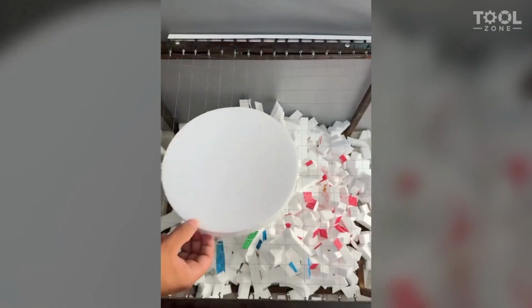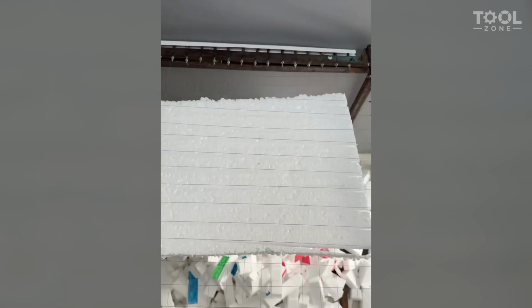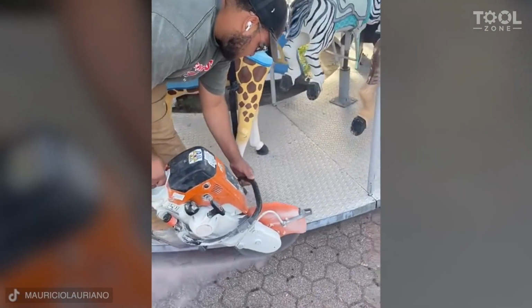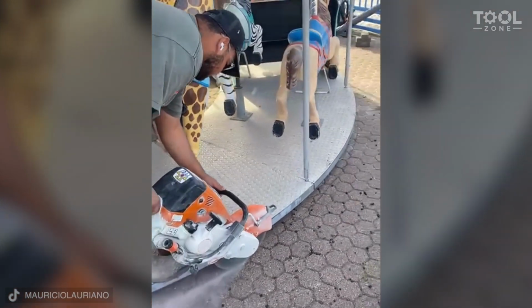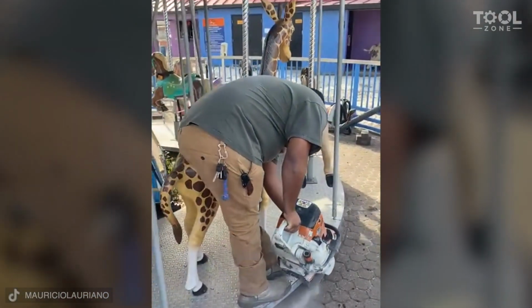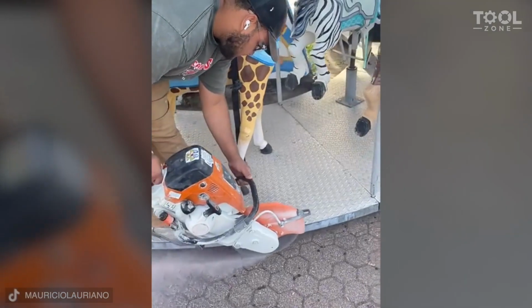This isn't a magic trick, it's physics done with finesse. Another brilliant example of how tech meets artistry. Who needs geometry lessons when you can just eyeball it and saw a perfect circle like this guy?